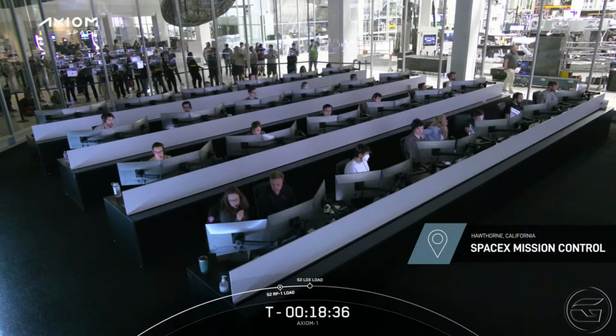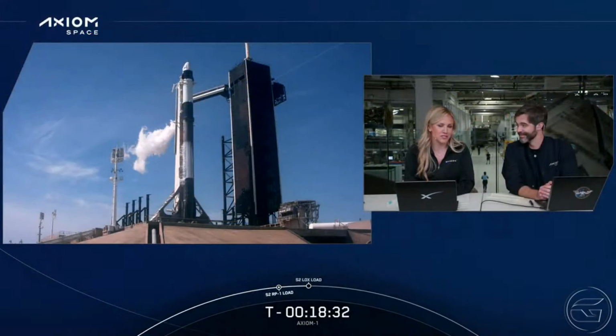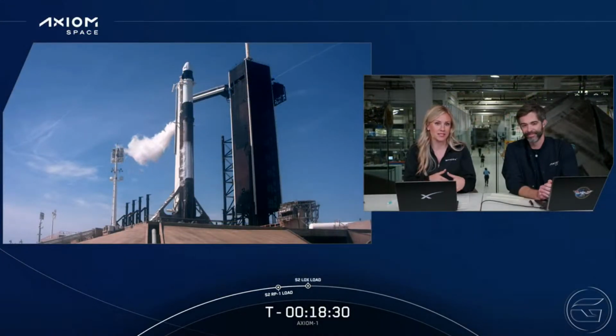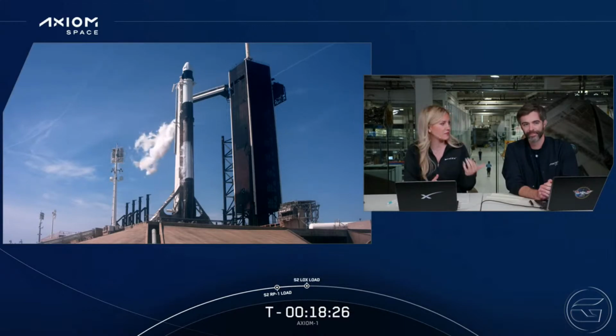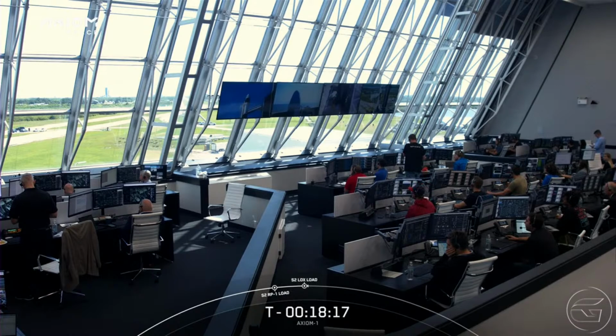Now, we saw Dan speaking earlier from Mission Control in Johnson. There is a Mission Control Center in Florida where the SpaceX teams are also gathered in firing room 4. And then we have the Mission Control Center here. There's a shot of our firing room 4 in Florida at Cape Canaveral. You can just barely make out pad 39A in the distance through the window.